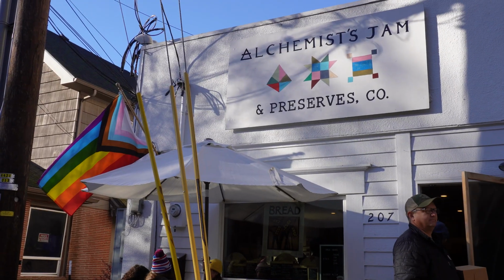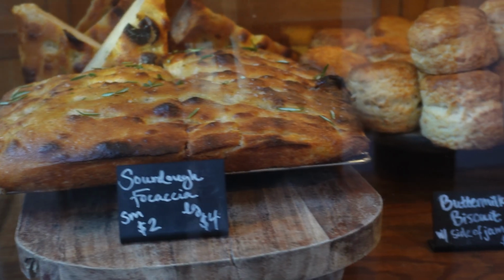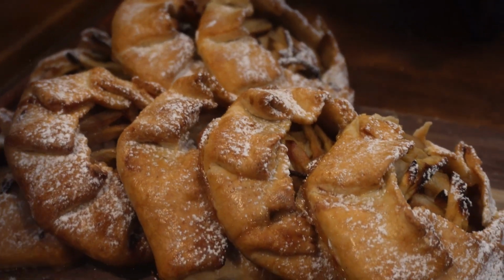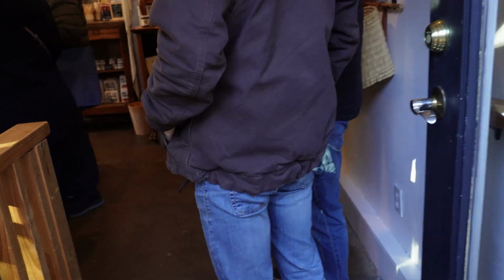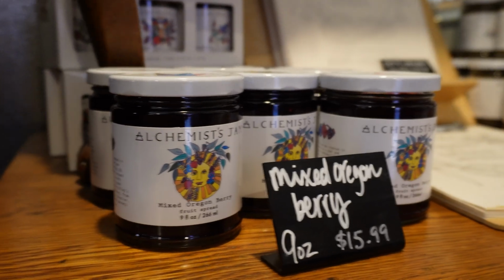Some friends of ours run it, and they used to have a farmer's market booth stand with us when we did the McMinnville Farmers Market. It was just kind of fun to see them grow from this little tiny business into this actual space that is a booming, thriving bakery that was bustling, with lines of people going in and out. We got a little bit of coffee and a little something to eat. We took it home and continued on with our day.